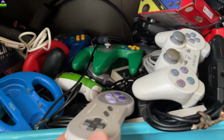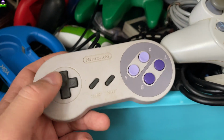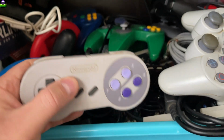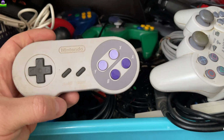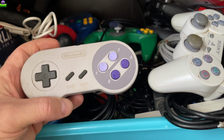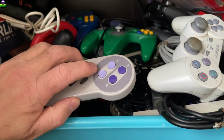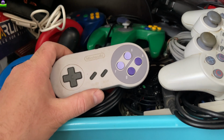This is a Super Nintendo controller. Note the difference between that and this one, the Retro Duo, right? So, Super Nintendo controller, really nice controller, just an L and R button on it. This is the next step up from the NES controller. Really terrific. Love the color scheme. I believe the Japanese version of this had red, green, blue, and I think yellow buttons on it. I forget, I'd have to look it up, but I don't have any of those.